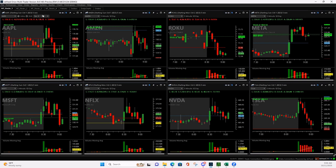Apple pushed up still. So Meta, not giving me much here. With Meta being a volume runner, I mean, that's not the price action I like to see.